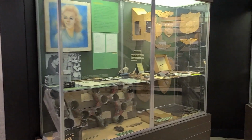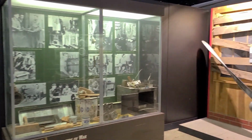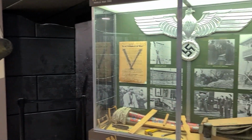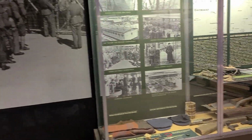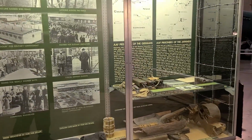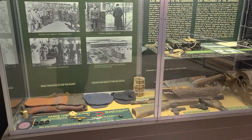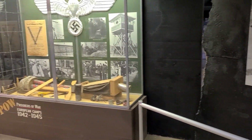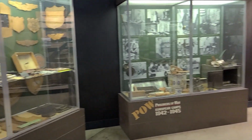I'm just going to give a short panoramic view of this part of the museum. This is, I think, the most impressive part of the museum, actually. It's just a little display of what prisoners of war did during World War II in Europe, the things they made, and the ingenuity they used, taking bits and scraps of stuff to make things useful to them, including implements for escape. So if you're here, definitely check this out. It's impressive what people can do in the worst of conditions with nothing but scrap material and whatever they can dig up.